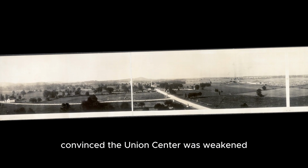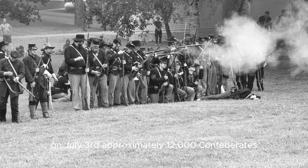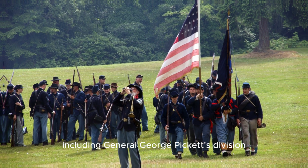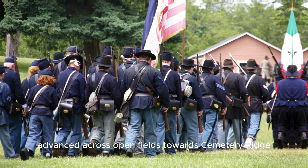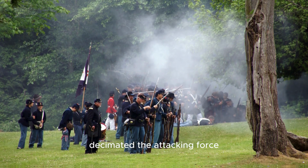Convinced the Union center was weakened, Lee ordered a massive infantry assault on July 3rd. Approximately 12,000 Confederates, including General George Pickett's division, advanced across open fields towards Cemetery Ridge. Union artillery and rifle fire decimated the attacking force.